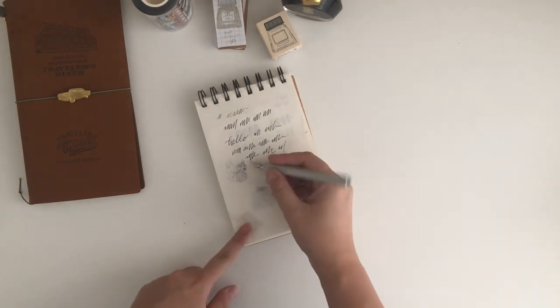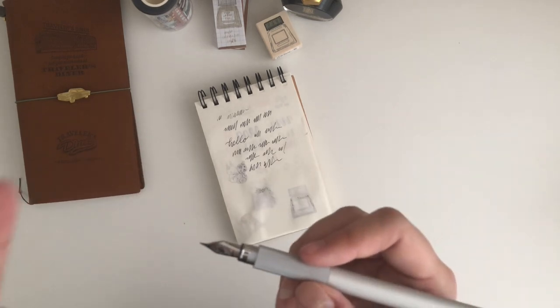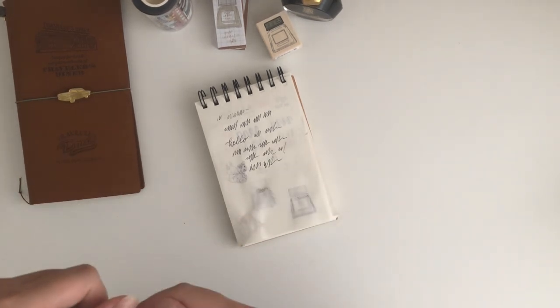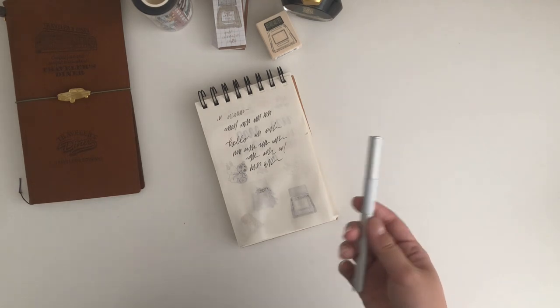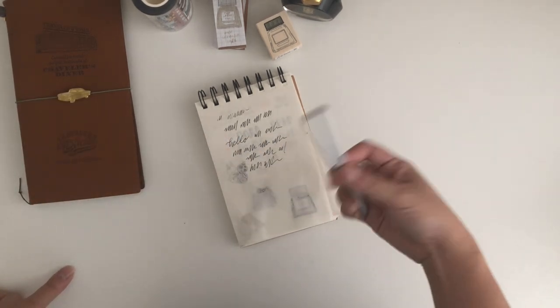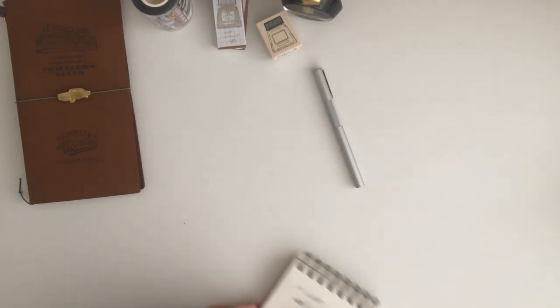But I have been really, really liking this, and I didn't think I would like it. The one that I tested over in the store doesn't actually have any ink, it's dried up, and when I press it, it's way too flexible. But I think it's probably because a lot of people have been trying it and just forcing it down. So that's all the favorites for this month.